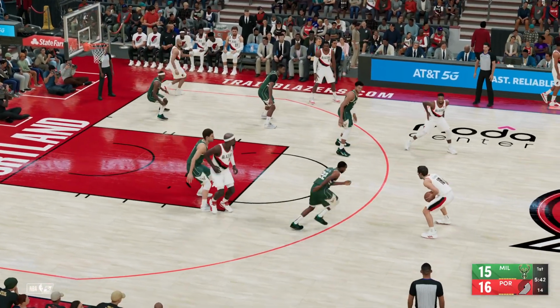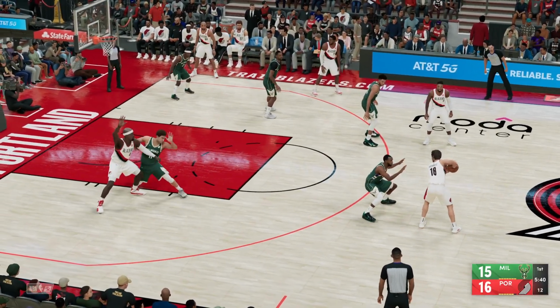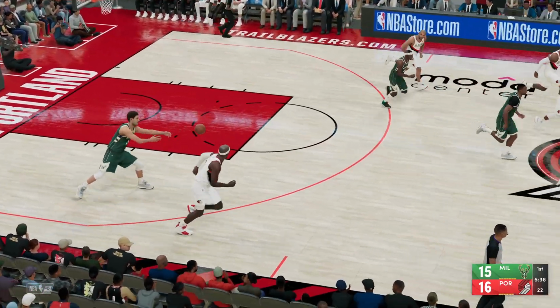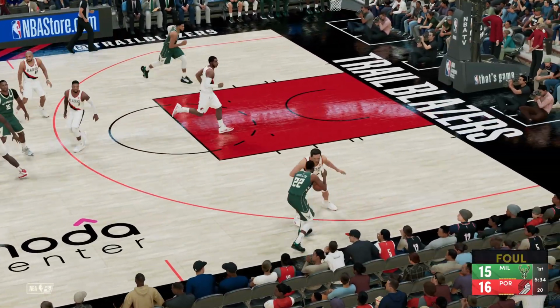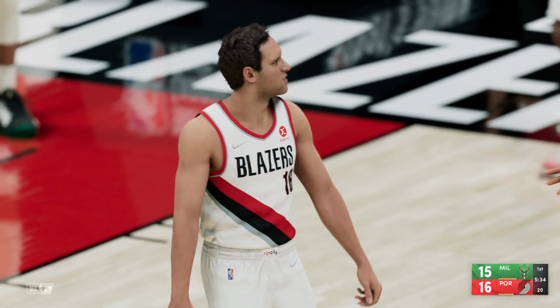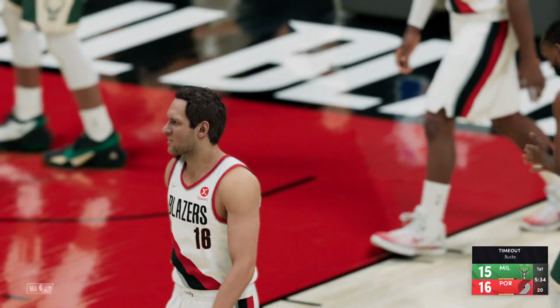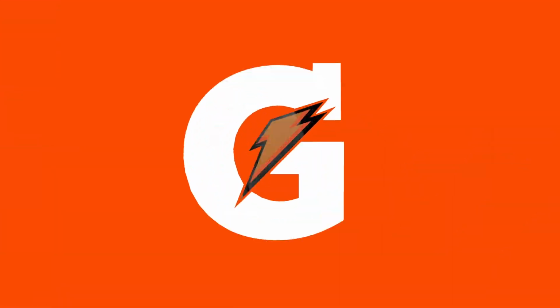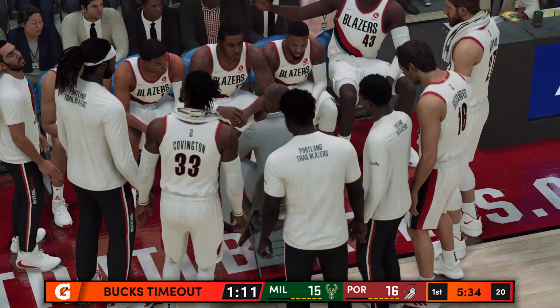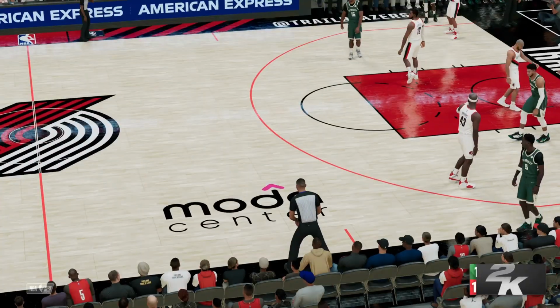Back to Bogdanovich. The pass to Brooks. Lopez with the steal. And the foul called on Bojan Bogdanovich. That is his first foul of the game. Tried to step in and cut him off, but just didn't get there quick enough. Call timeout. Your Blazer Hachimura is checked in for Bogdanovich.